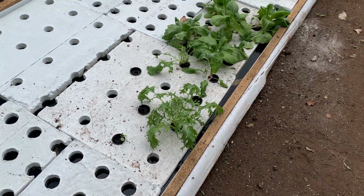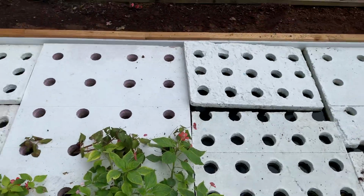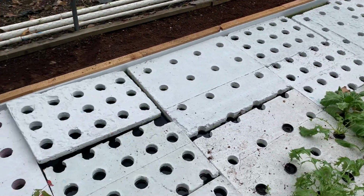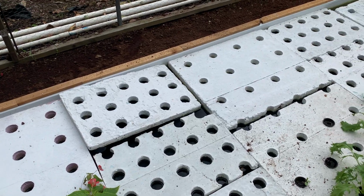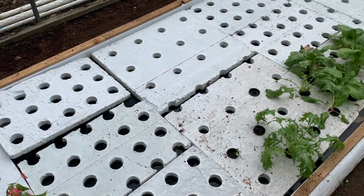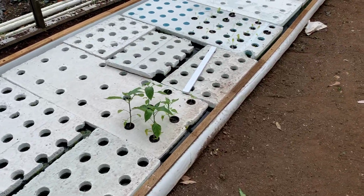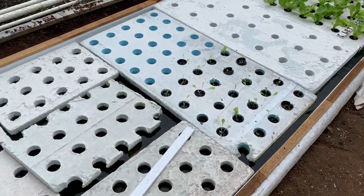So we have different kinds of lettuce in here. We're just actually in the process of redoing this tank. And so we have a new plastic, because the old plastic after 10 years already wore out and started to have holes in it, so it was leaking. Not a good thing.